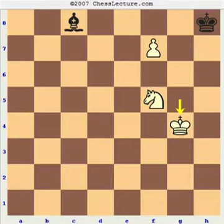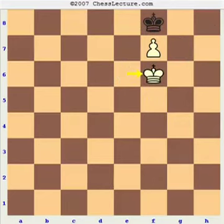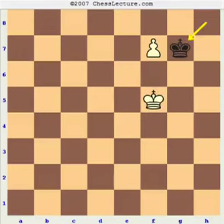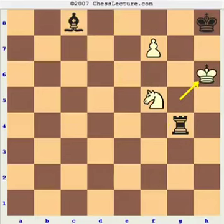So rook g4. But if white takes it now, black takes on f5. And after king takes f5, king g7, king e6, king f8, and now king f6 is draw. So after rook g4, white can't take the rook. He needs to play king h6.